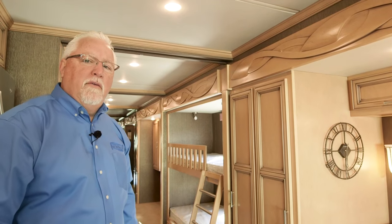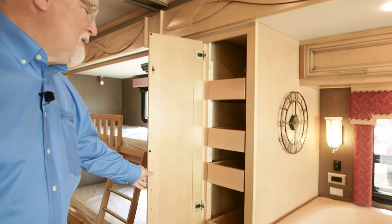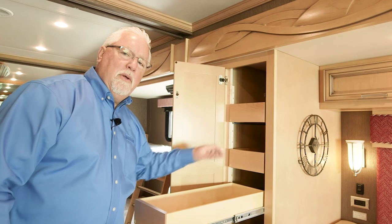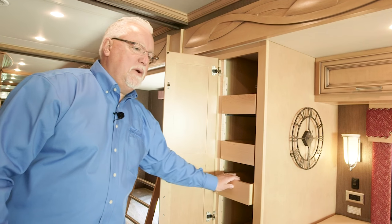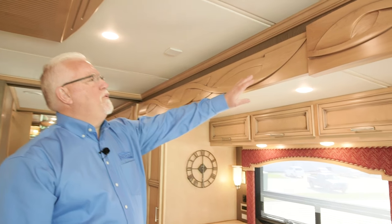Okay, as we move on in the kitchen area here, if you notice too, you have lots of pantry storage in here. These doors are all adjustable. You can adjust any drawer to whatever height you want it to be, and it's very deep, so you have lots of storage.